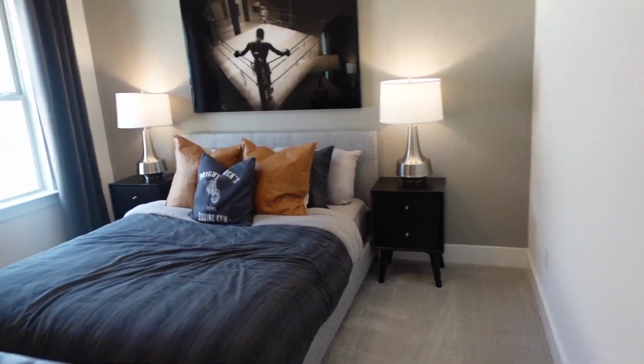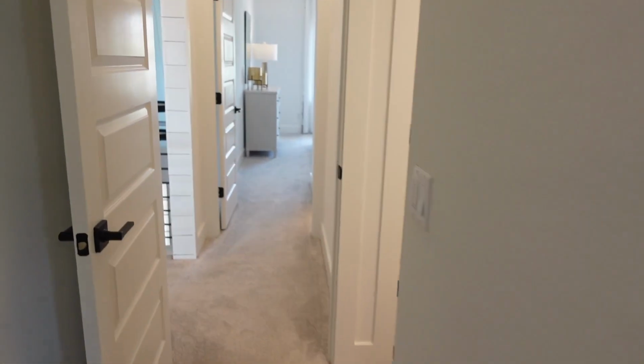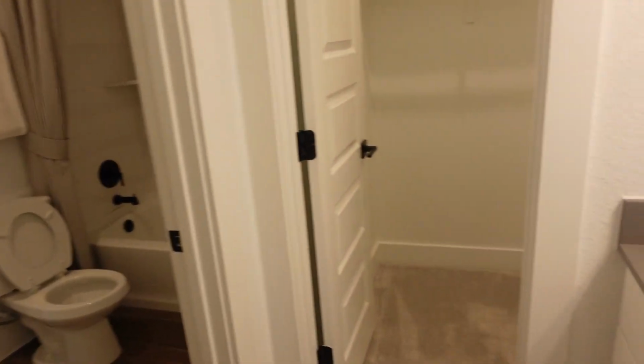Then we come over here, and I do like the room. Okay, this is a decent sized room that leads you all the way into that same bathroom we just saw, the little Jack and Jill bathroom. So this one's definitely a winner. I'm liking this floor plan.